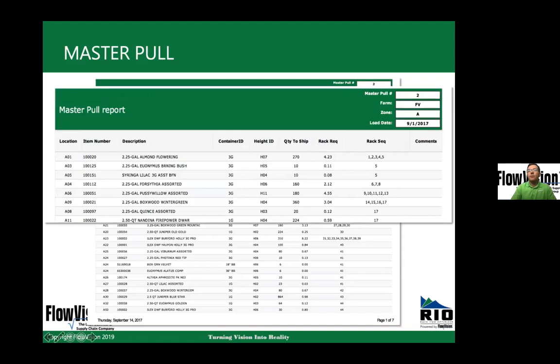Now, this master pull here is an example of one that we create from our software, Rio, and it tells you the item, the location, the description, the size, the height ID, because we need to know the height when we're calculating how many racks we're going to need, the quantity that you're going to ship, and then how many racks. And then this rack sequence, 1 through 5, is what tells us where to put it in the supermarket.